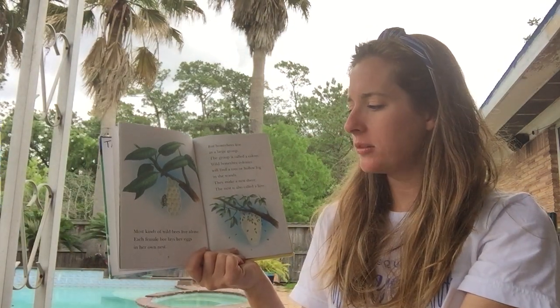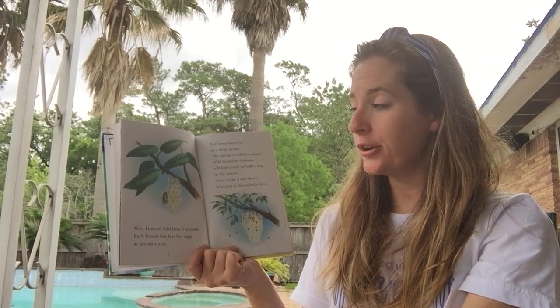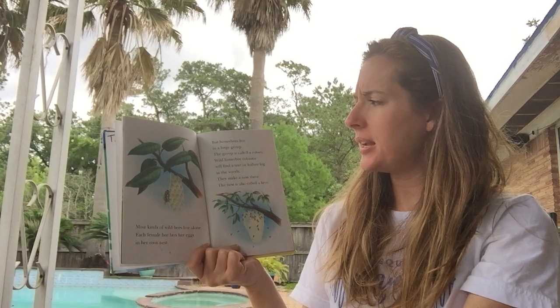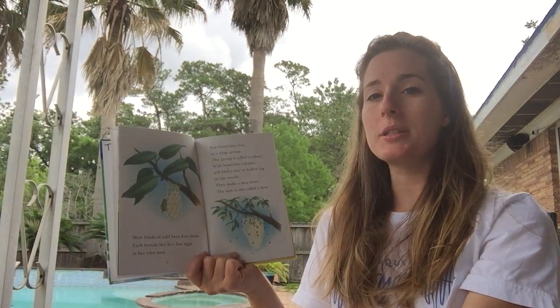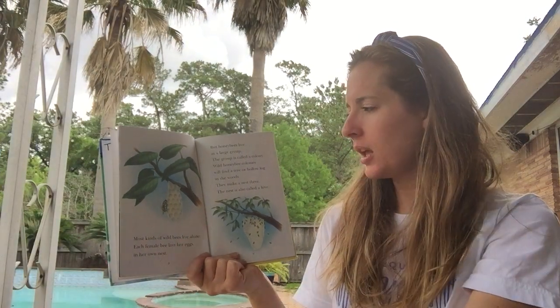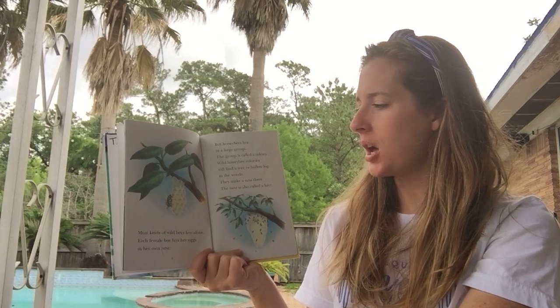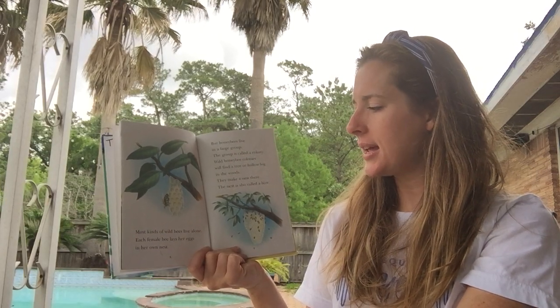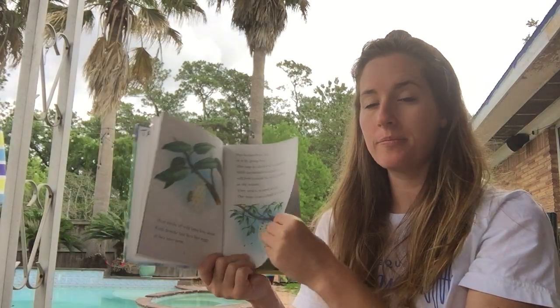Most kinds of wild bees live alone. Each female bee lays her eggs in her own nest. But honeybees live in a large group. This group is called a colony. We've heard that word before. Wild honeybee colonies will find a tree or a hollow log in the woods. They make a nest there. The nest is also called a hive.